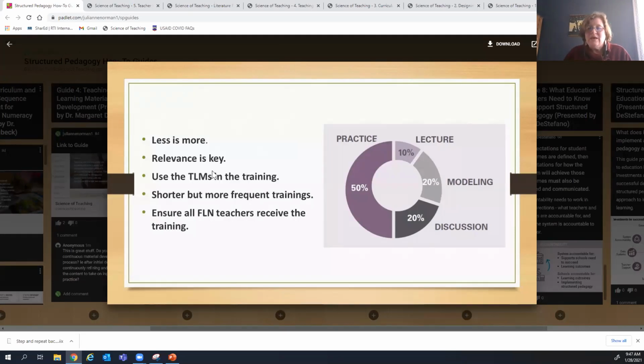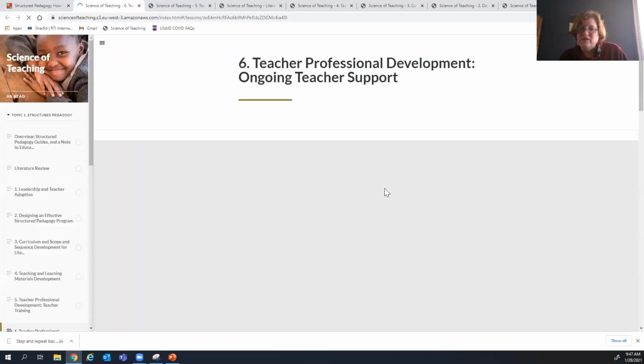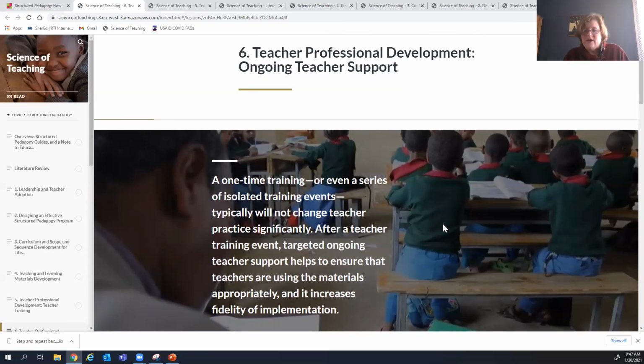Again, the main message for the in-service training is this is where we want to get teachers ready to try using the new materials, but we can't expect they're going to go in the classroom and suddenly be experts at doing all of these strategies. That is a process that takes time. And that's where Guide 6 comes in, where we look at providing ongoing support for teachers. Maybe they need to start with just trying one strategy and getting better and better at that, and then picking up another strategy.